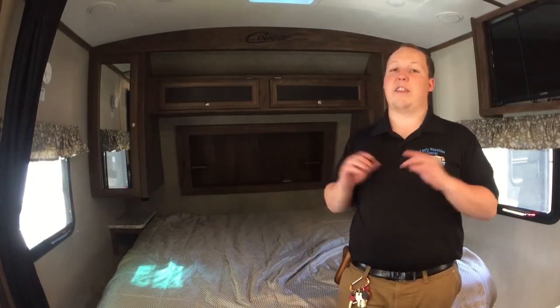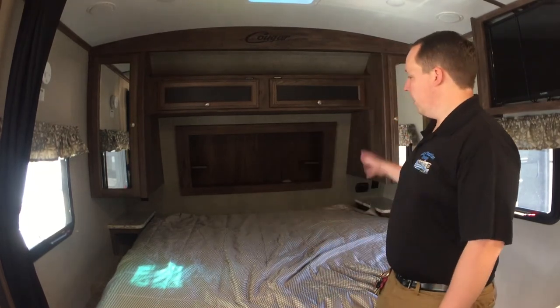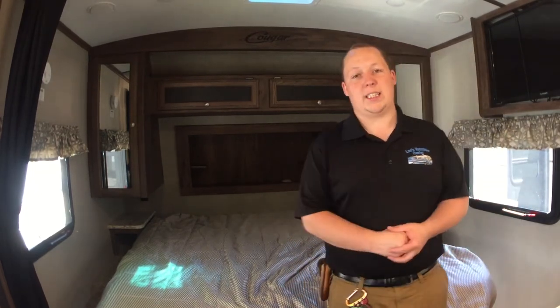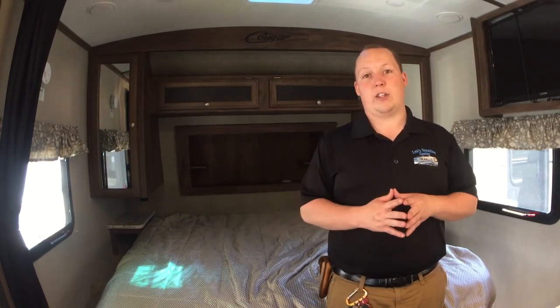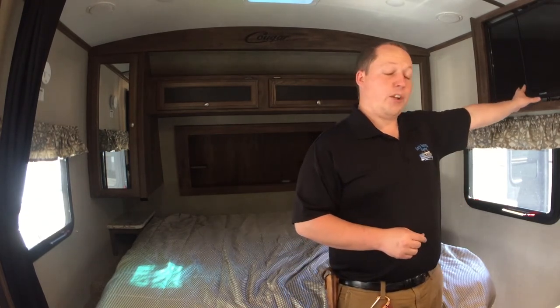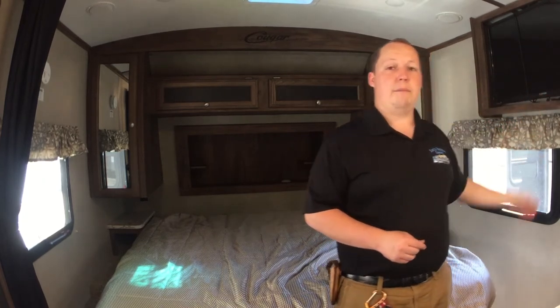Great. Finally, the best part of the Keystone Cougars is the bedroom area. It has a true king-size mattress, which is great. That's something you'll find not in a lot of travel trailers, but it's in all the Keystone Cougar X-Lite travel trailers. You have a nice Furrion TV system up here, which Furrion's the best player in the game.